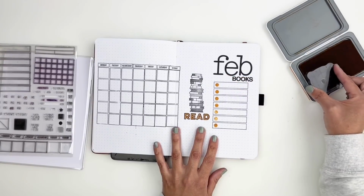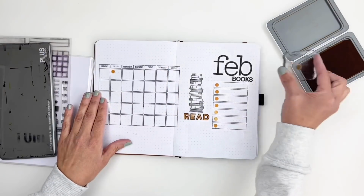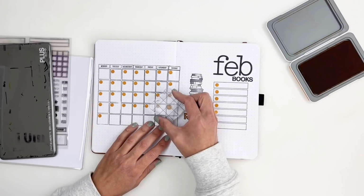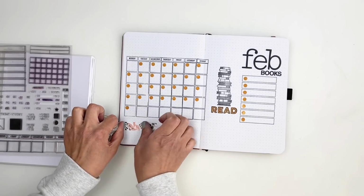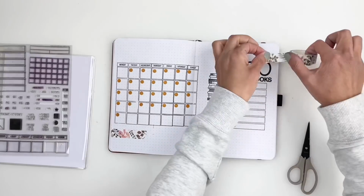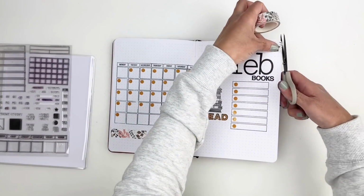Again, that's why I love that large stamp set from the Paper Person shop, because everything you need to create a calendar is on that stamp set. Now I'm almost done. I'm just adding some washi tape to the corner of my spread, and I will stamp "Cozy Up with a Good Book" right above my calendar. And then I call my layouts done.